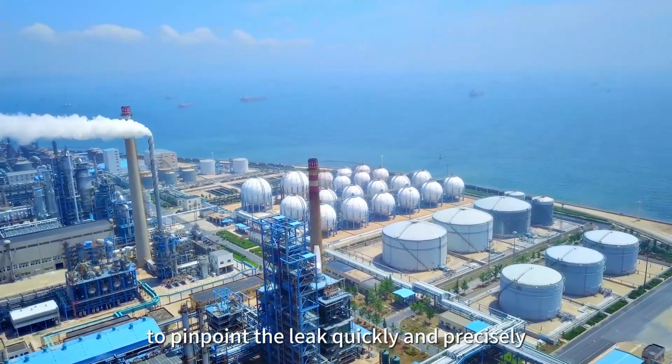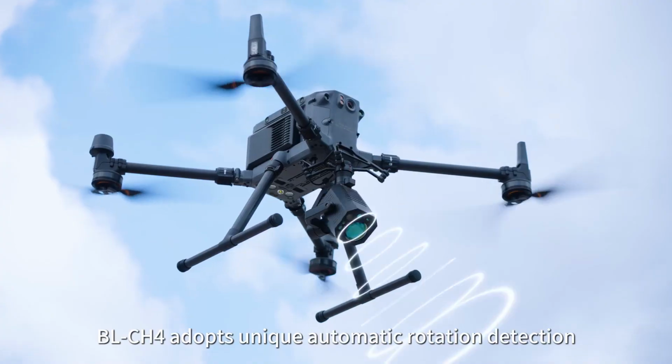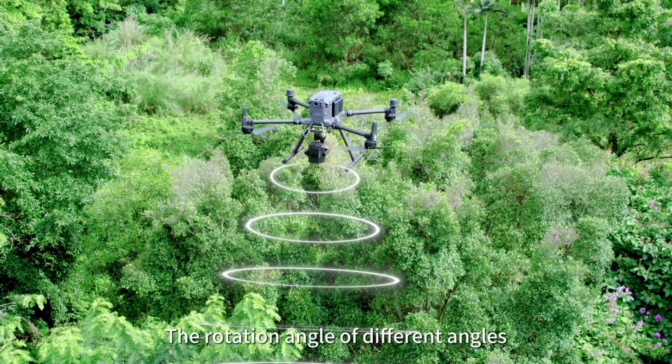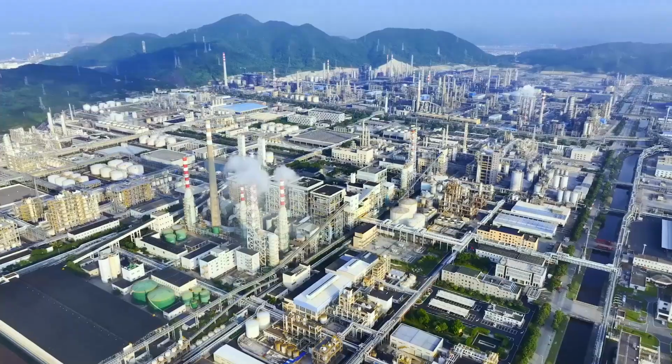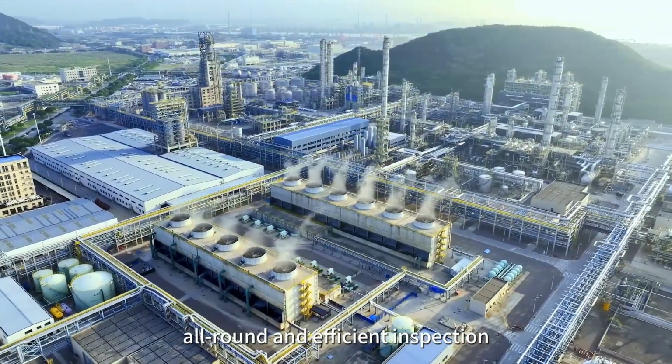For large area detection, BL-CH4 adopts unique automatic rotation detection. The rotation angle of different angles can be selected to cover the monitoring different sizes of area. It can realize automatic, all-round, and efficient inspection.